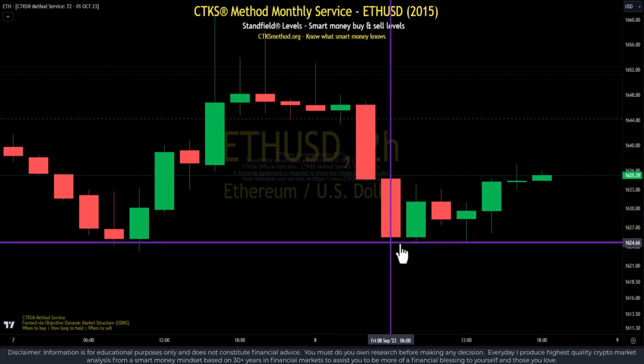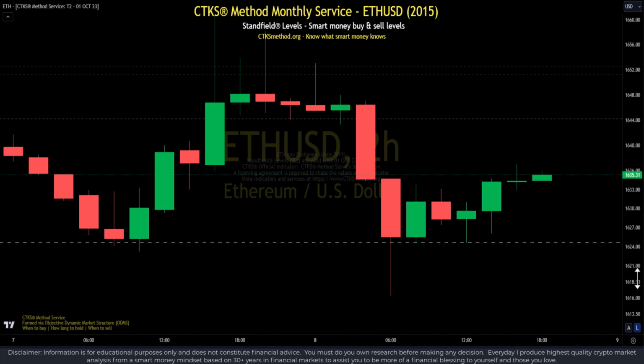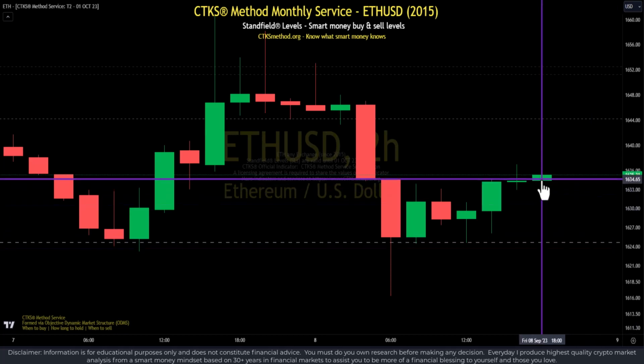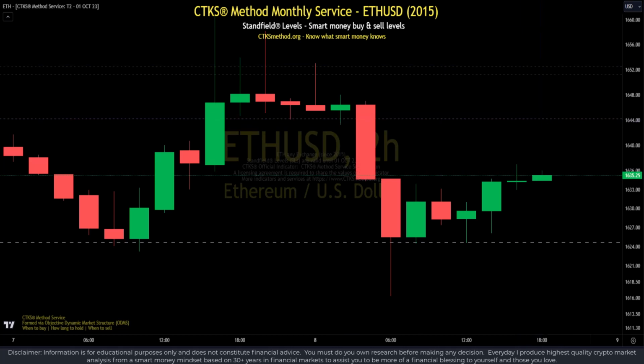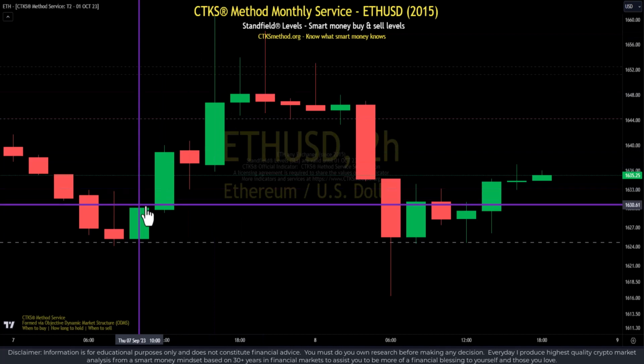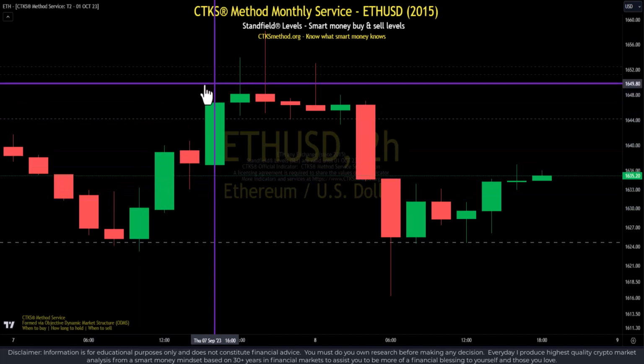Now we've seen Ethereum get caught around that 1624 level, and that's good because that's quite a strong structural level. The next area of smart money sell resistance is at 1644. This is a way to identify opportunities, especially in crypto. Keep your eye on the Tier 1, Tier 2, and Tier 3 charts.